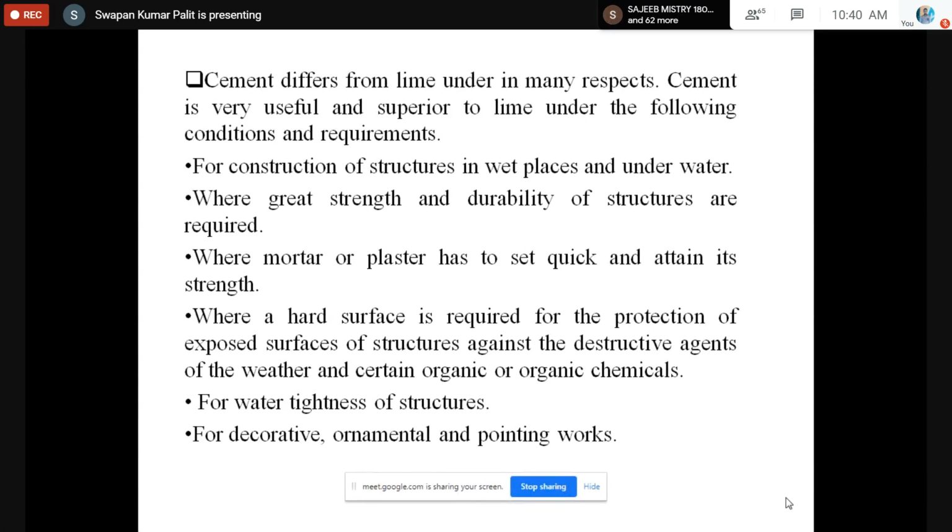And why? Because structures can be constructed in wet places with cement, but lime cannot do that so well. And under water, where great strength and durability of structures are required, where mortar or plaster has to set quickly and attain its strength. Similarly, there are another three points. These are taken from Aziz's books. I think everybody has Aziz's book, so you can see there.